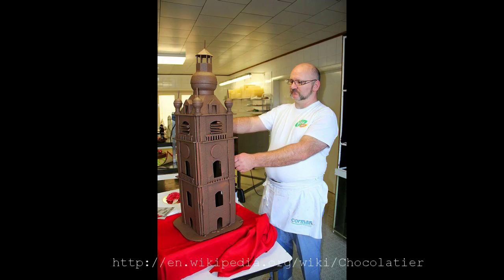Now, when examining the sculpting aspects of the job, the artwork involved is quite amazing. The designs are limited only to the imagination of the chocolatiers, who in some cases are so serious and proud about their designs that they enter world competitions where their chocolate art is judged.